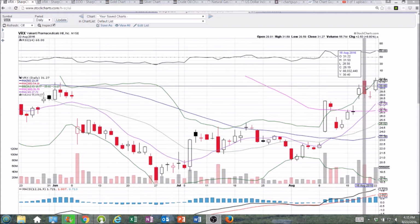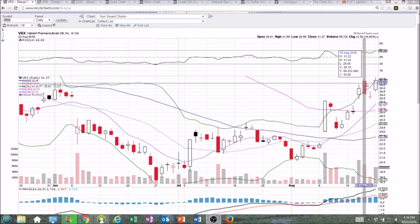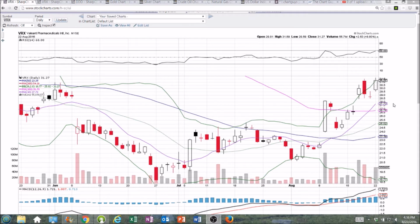So we have the high from Thursday, 31.53, and we did break that by 16 cents, but we could not close above it. So that's definitely a key level to be watching as well. The ideal scenario would be for the bulls to close above 31.53 tomorrow to see that continuation.